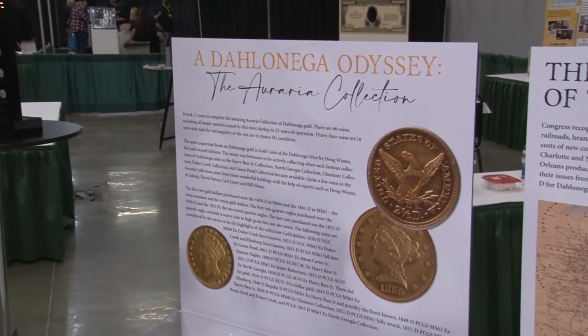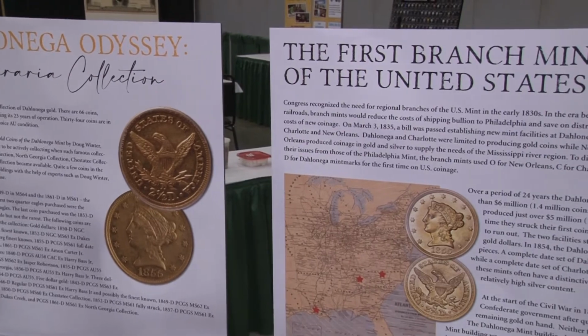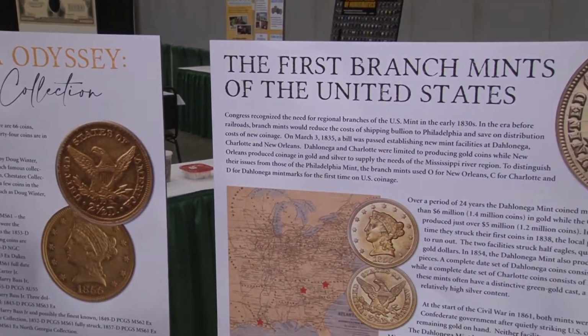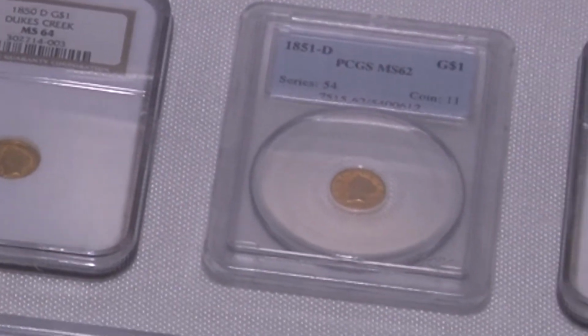The Aurora gold collection is amazing. So what we have here are a bunch of gold coins that were produced from Georgia gold in Georgia at Dahlonega. There was a mint that was set up by the U.S. Mint as a branch. In order to take advantage of this gold that was coming out of the ground and make it easier for the locals to be able to use their gold, they created this mint, and it created $1, $2.50, $3, and $5 gold coins from 1838 until the start of the Civil War. So 1861 was the last year that they produced these coins.